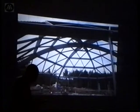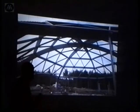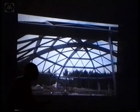From smaller structures, such as domestic, to larger structures. This is Center Parcs, if any of you have been there, in Sherwood Forest. It's actually being called a workshop, but that sounds awful. I'm going to go on holiday, I'm going to a workshop? It doesn't sound good, really. So they tend to call it Sherwood Forest.